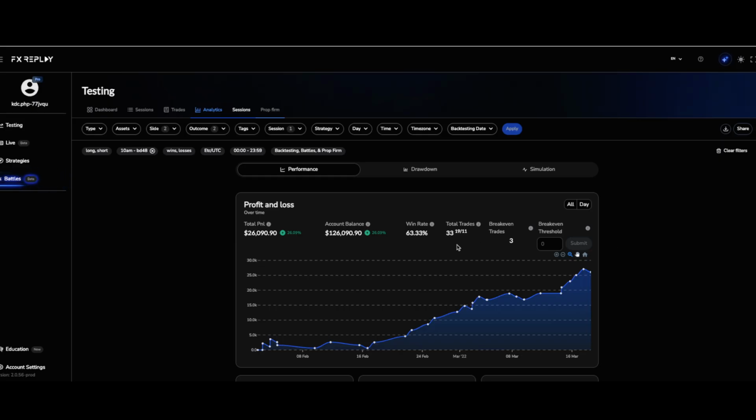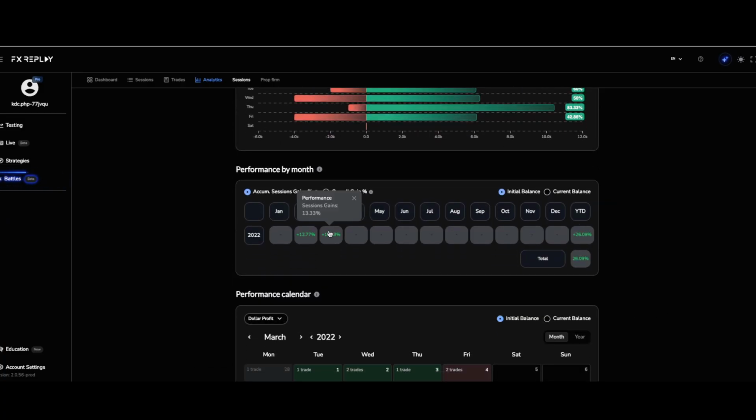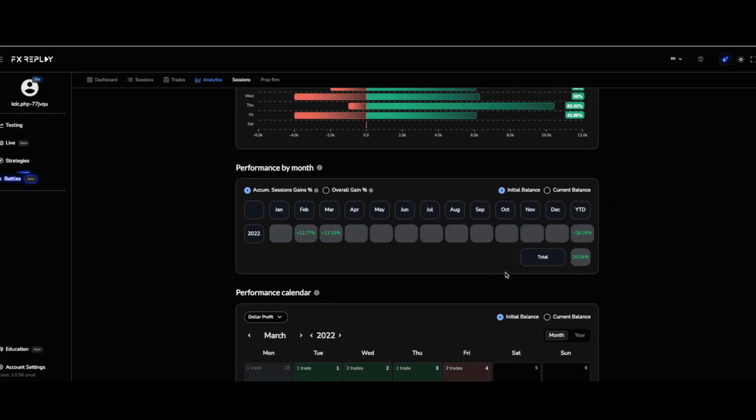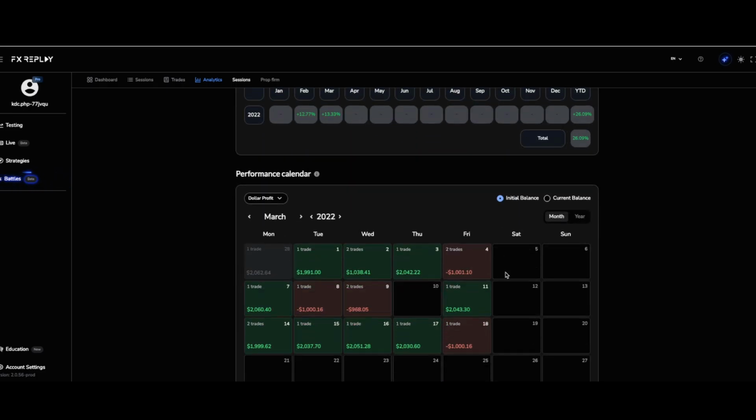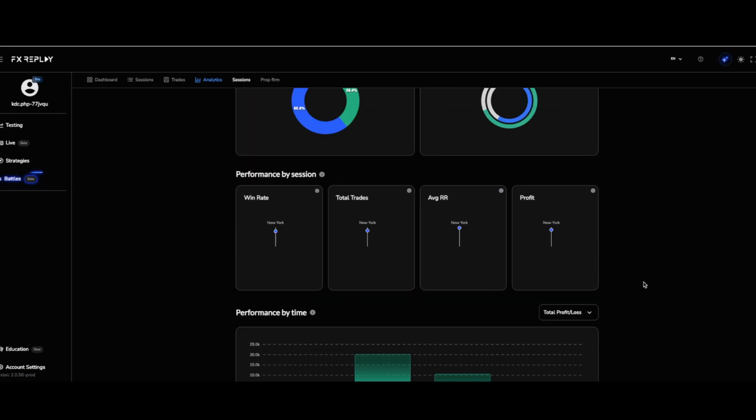Pretty good though for now. 26R on the year so far, 13R in this first half of this month. So other than that, pretty sick. Wow, murdering it.